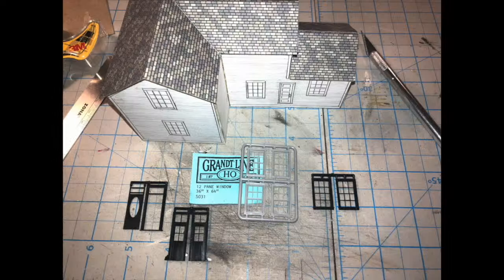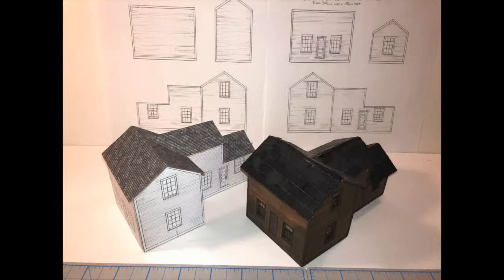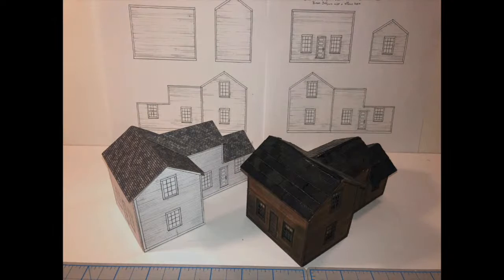Once the shingles are applied, you have the option of adding additional details like window and door castings, a front and rear porch, or steps up to the doors. Using colored markers or thinned paint also goes a long way to making this filler model something you may want to keep in place on your model railroad.